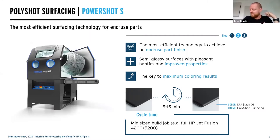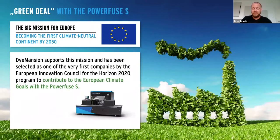However, for some customers, this process was not sufficient. They were looking for something more. They were looking for sealed surface parts. Therefore, we would like to introduce you to our youngest child, which is the PowerFuse S. This technology was selected by the European Innovation Council for the Horizon 2020 program that has a target to contribute to the European climate goals. So we will become CO2 neutral and we will define only green technologies.